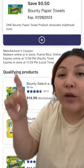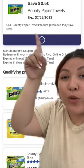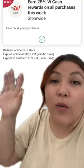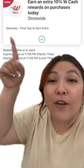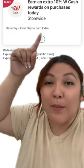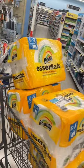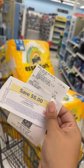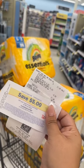Now in the Walgreens app, we're going to clip this 50 cent off one digital coupon. Plus our My W Day offers, this one where we earn 25% Walgreens cash on our purchase. And our last offer of the week where we're going to earn an extra 10% in Walgreens cash on our purchases. Now super easy. Our total for the 4 after our digital coupon is going to be $21.46. That is what we're going to pay so we can get the most Walgreens cash back.